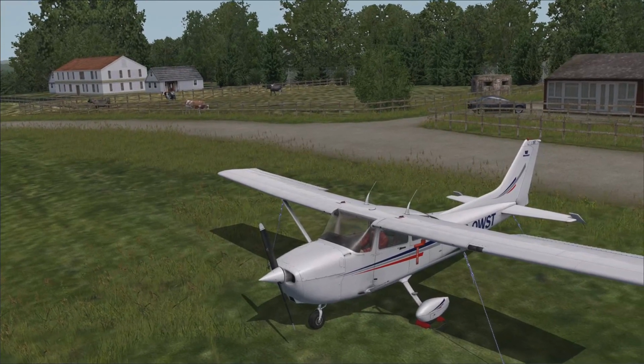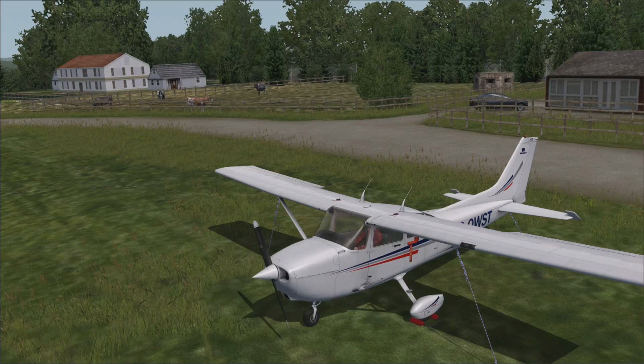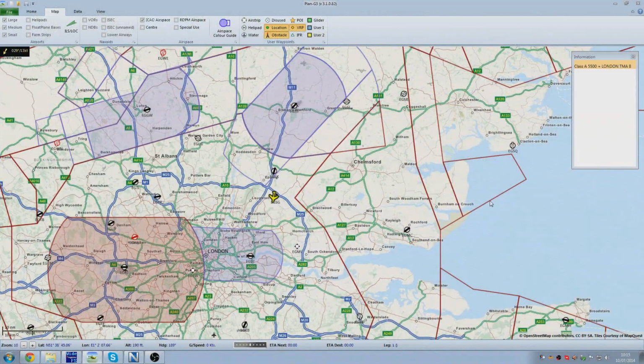So we're flying from Southend over to Clacton, out on the eastern coast. Let me show you Plan G. Okay, so you've seen Plan G before, it's all good. We're here, Echo Golf Sierra Golf, and we want to end up here, Echo Golf Sierra Quebec. Both are grass strips, which have their own challenges, but we'll talk about that later.